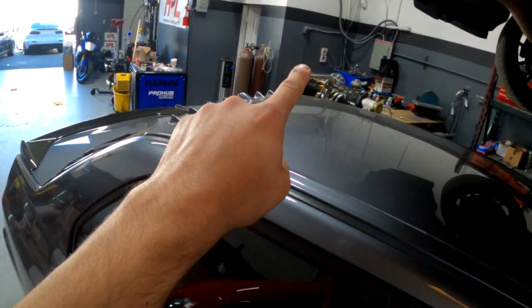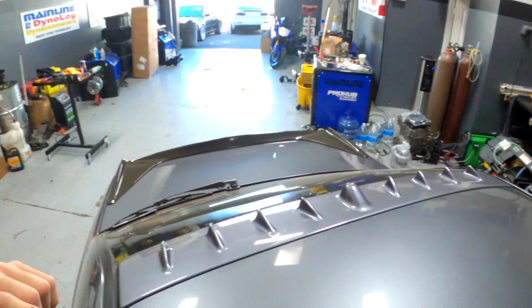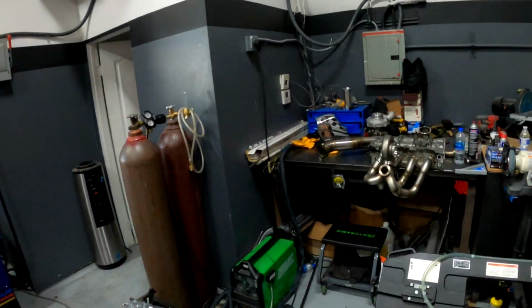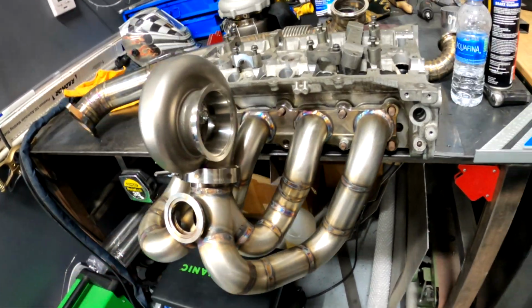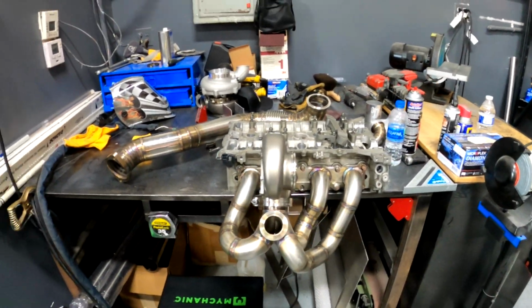That's his corner over there. That's Nigel's fab corner right there. That looks like it's actually, is that my manifold? Wow, this is my manifold for my car. Look at that, coming along just fabulous. Evo's almost done. Viper's getting started.